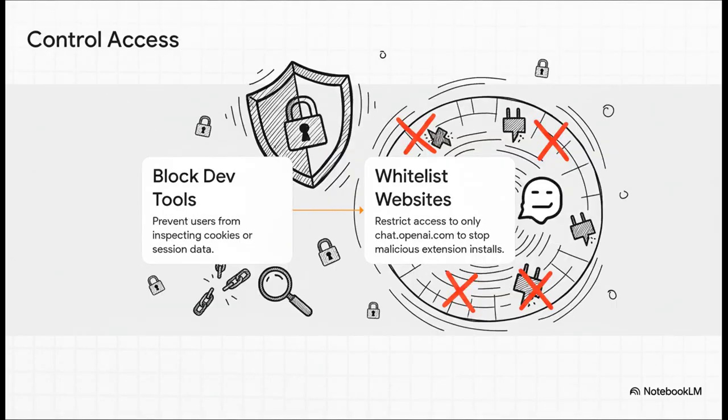And that control doesn't just stop at the login screen. Once someone is in, you can actually lock down what they can and can't do. For example, you can block the developer tools, which stops any tech-savvy users from poking around in sensitive session data. And you can even whitelist websites so they can only access ChatGPT and nothing else. This stops them from installing sketchy browser extensions that could hijack the account. You're basically building a secure little bubble for the shared account to live inside.